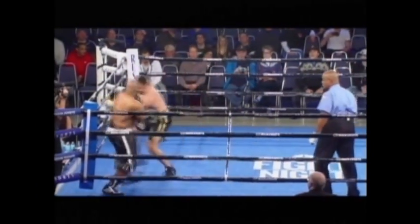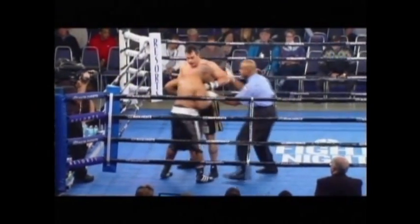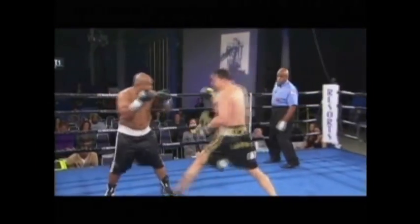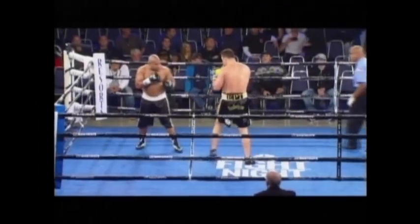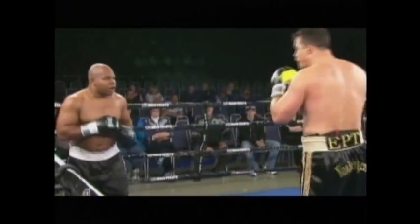Couple of left hooks. That forces the action in the ring. Doing some good work to the body there, Kenny. Nice. Start digging, Dave. Let's start digging. Come on, Dave. There you go. Come on, Dave. Let's start digging. Let's work. Come on, let's go to work.